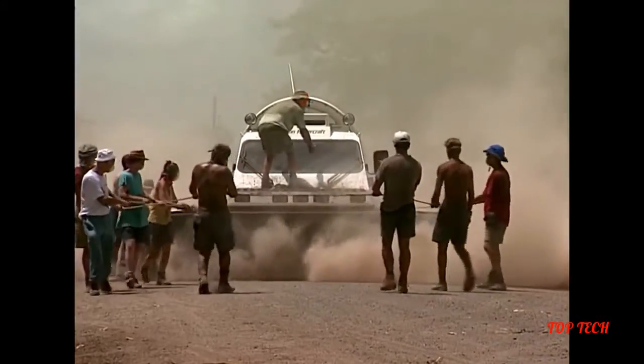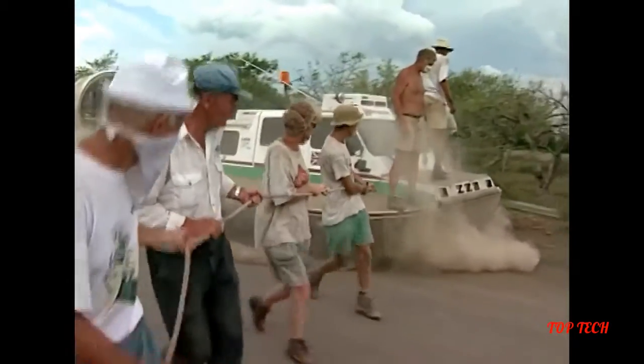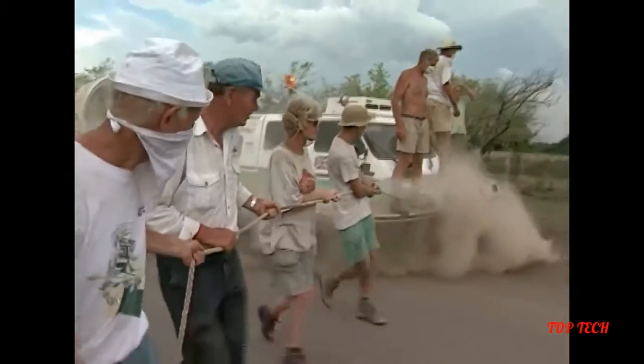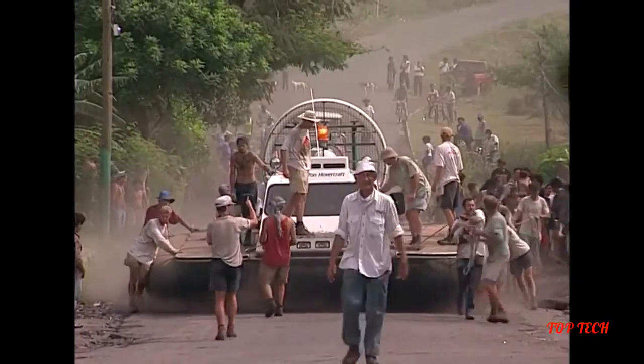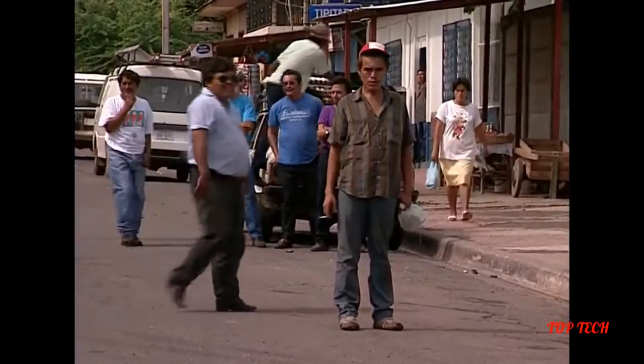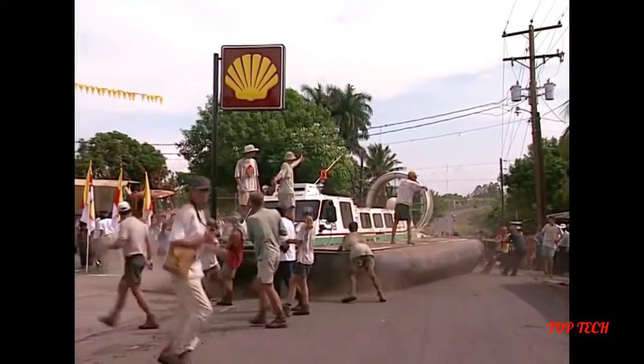We did have a problem because the Pan American Highway, being a first-class road, was cambered. And of course, the hovercraft follows the camber of the road. So we did just have to tether it for a little way and give it a helping hand. And even a hovercraft needs gas once in a while.